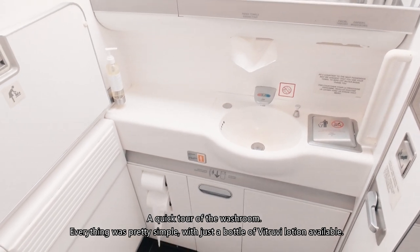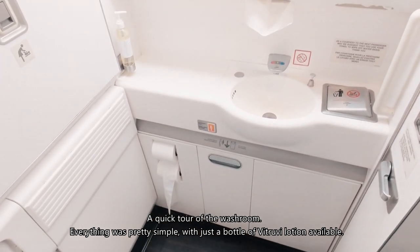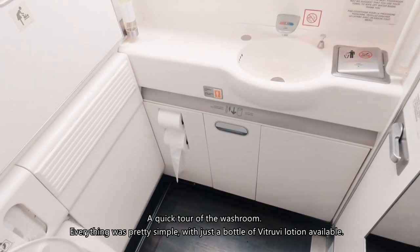Quick tour of the washroom. Everything was pretty simple with just a bottle of Vitruvi lotion available.